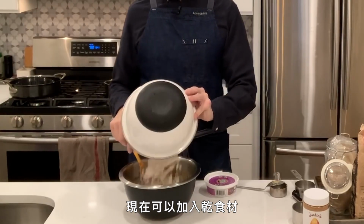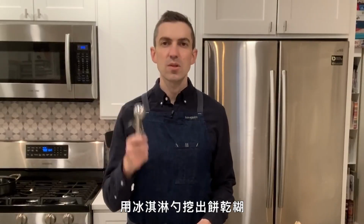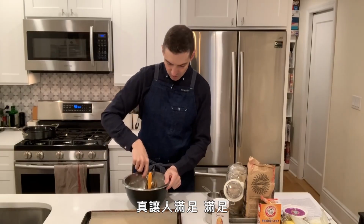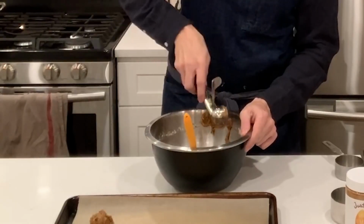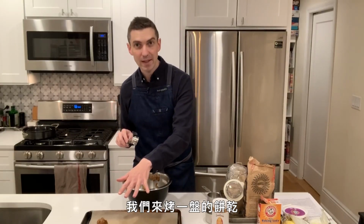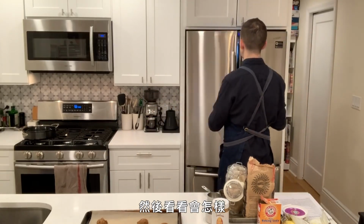Now our dry ingredients can go in. We have like a nice dough. There's something so satisfying about scooping cookie dough with an actual ice cream scoop. Satisfaction. Dough's feeling a little bit soft to me. Let's do 1 baking sheet of cookies. Put the rest of the dough in the fridge and see what's what.